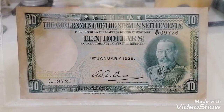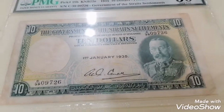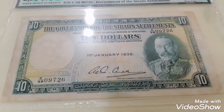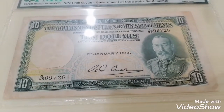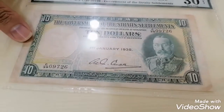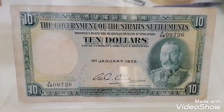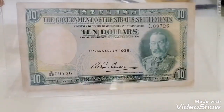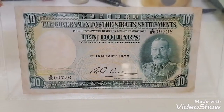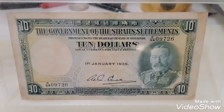So these are the banknotes for the Straits Settlements. Hopefully I will share more in the coming days if I come across them. At the moment I have only this one. If you have any of these, it's worth collecting, and I'm still looking for all these Straits Settlements banknotes to keep a copy of each, as a collection. I still have not completed it yet.